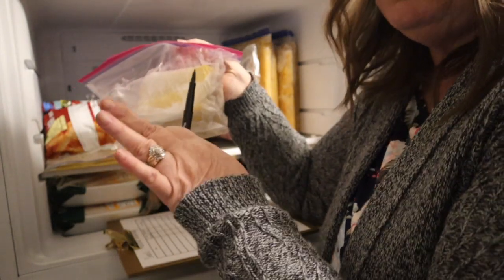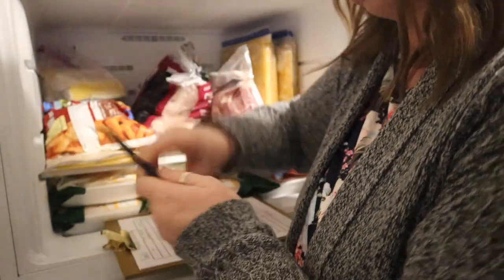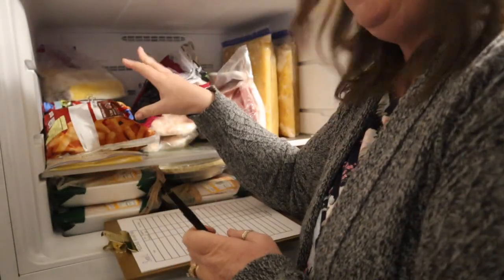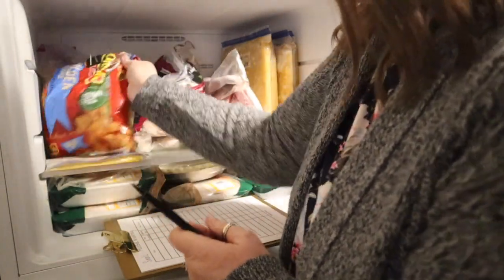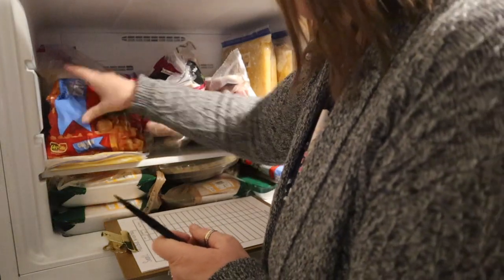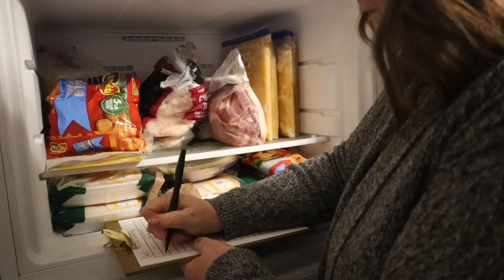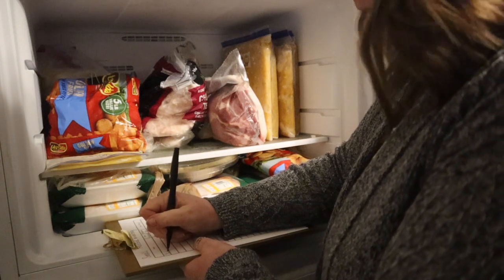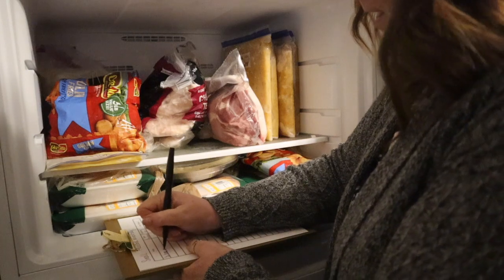Okay, so what is this? This is pineapple cores. I canned some pineapple, the absolute best pineapple I have ever had. This is the cores. I wanted to make some pineapple vinegar because I can't eat that. I'm not even going to write it down. I have just about half a bag of French fries. Is that French fries? Yeah. Half a bag of fries.